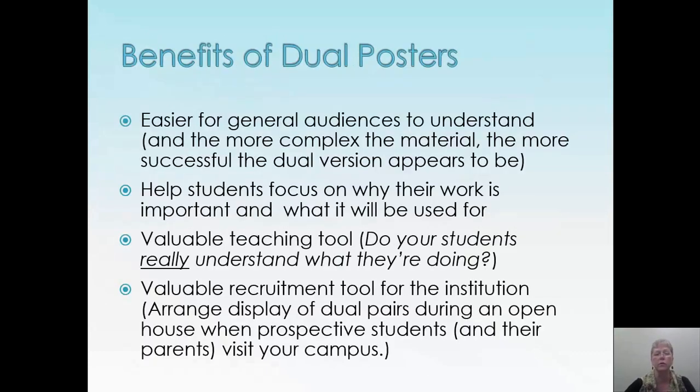So among the things that we've learned are that dual posters have some significant benefits for both the student and the institution, and for the audience. It is easier for a general audience to understand the public version, and the more complex your material is, the bigger that improvement in understanding also seems to be. Students get from it that they actually learn to focus on why their work matters and the applications for their work, as opposed to just a theoretical exercise because somebody said this is what you have to do to get your degree.